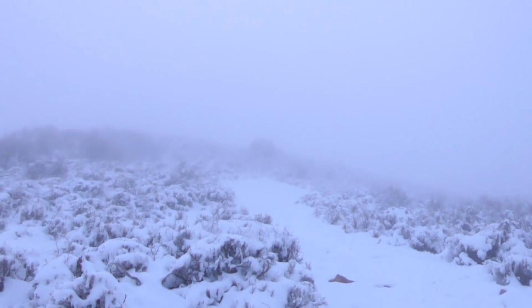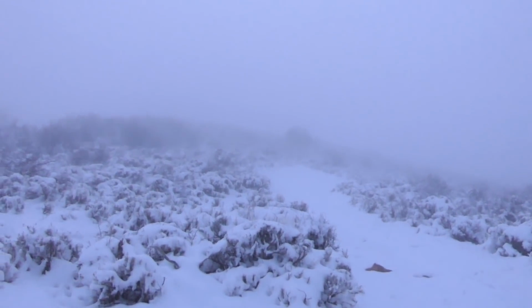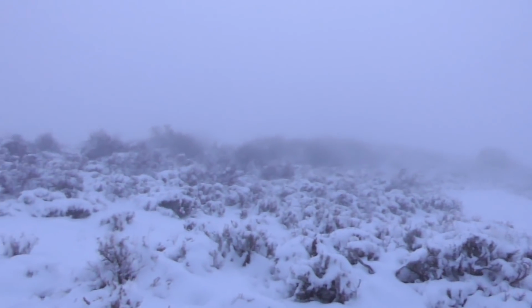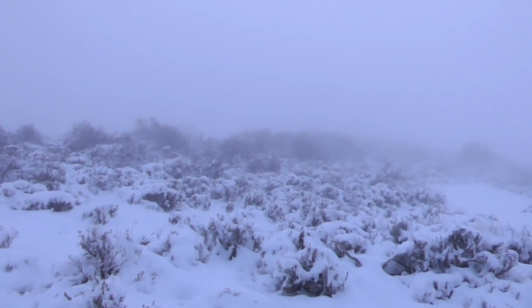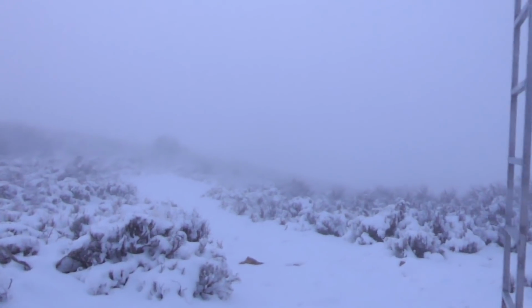Check this out. I know it's just dense fog, but since we're at such high elevation and there's snow, I just feel like we live in a fantasy land. And I like it. It's not even that cold. I live a great life.